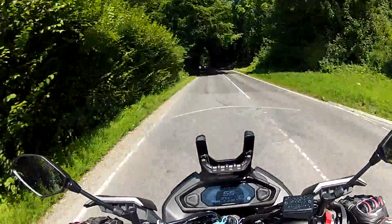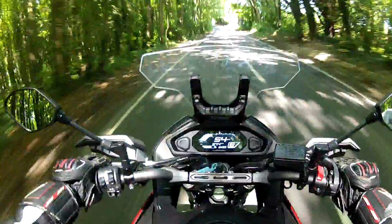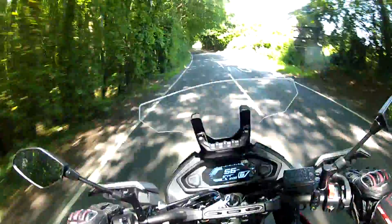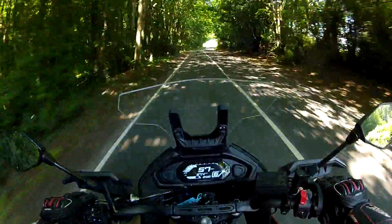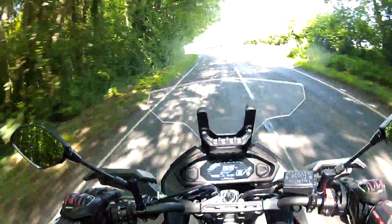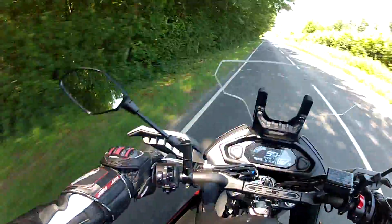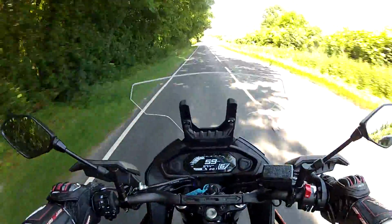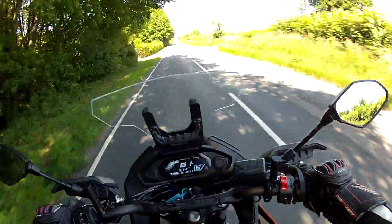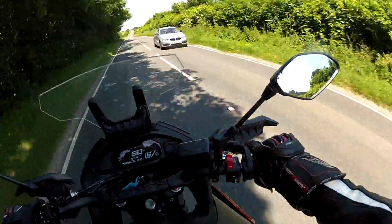Very, very smooth as well for a parallel twin. We'll take it up to some higher revs later on, but at the moment, at 4,000 RPM, there's virtually no vibes at all. You wouldn't even think it's a twin, to be honest. And just changing direction through those bends back there, the handling feels nice and light. So that's nice.